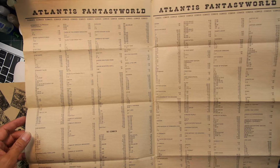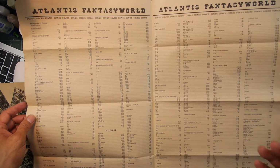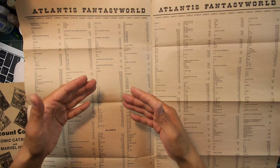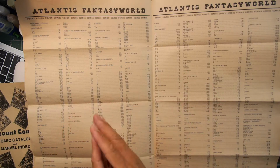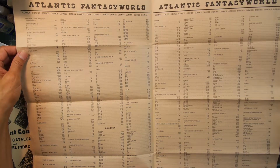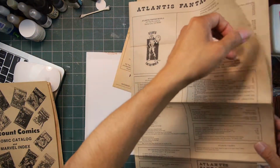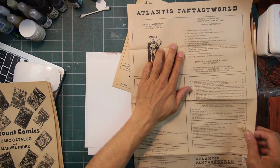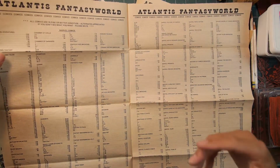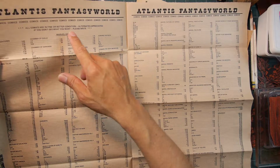Green Lantern #1, here's a bunch of detectives in here. Justice League. It's kind of interesting how some things are comparatively inexpensive compared to other ones, but since this time have exponentially gained over the years. Here's X-Men #1, $120. Let's see what they say here in terms of condition. Okay. All comics are in fine or better condition. Alternates appreciated. If you don't see what you want, please write.